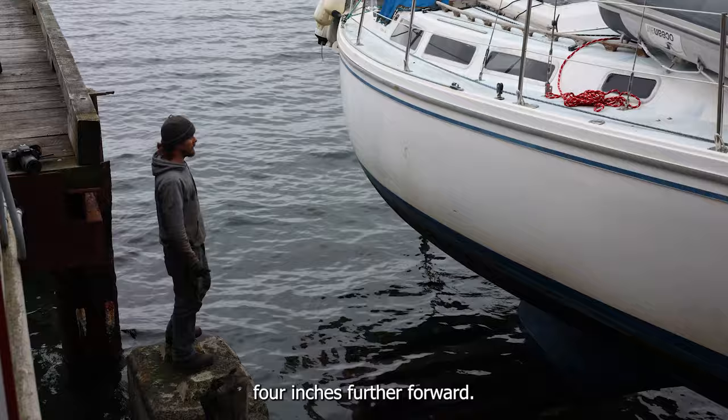Perfect would have been 4 inches further forward, but I think it's bearing on two really well and it's half on the forward one. So other than that, it's usually quite safe. Quite boring. Yeah.